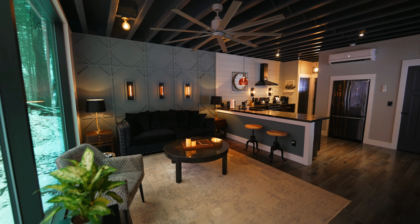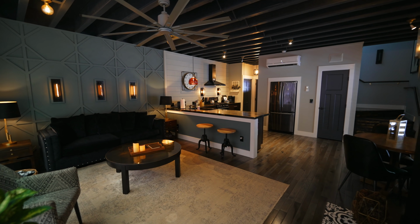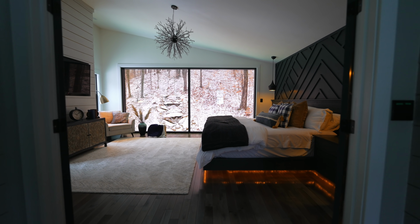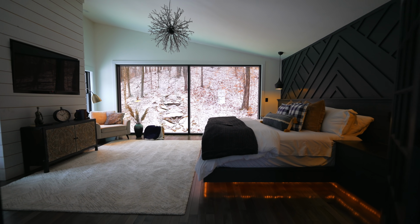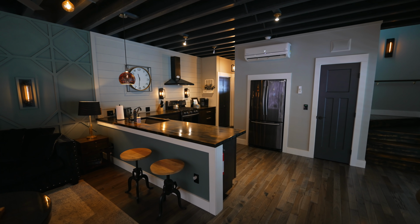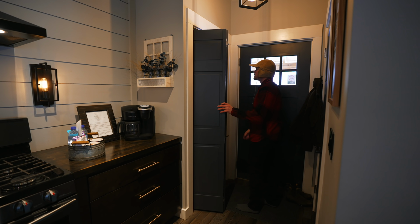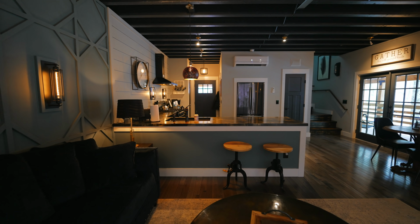This cabin is 1,200 square feet with 2 levels to it. There's a king bed and a built-in bunk bed upstairs, so it's definitely made for a family or even just a couple. It can sleep a total of 4 guests. Downstairs though is where we will start, and the entrance has a couple closets, then leads right into the open kitchen space.